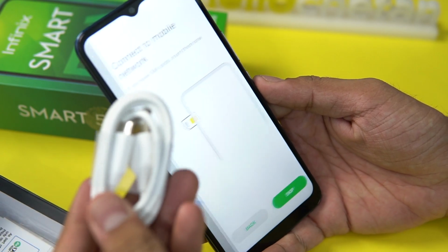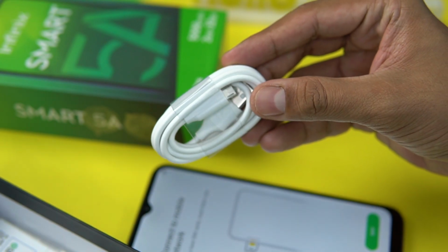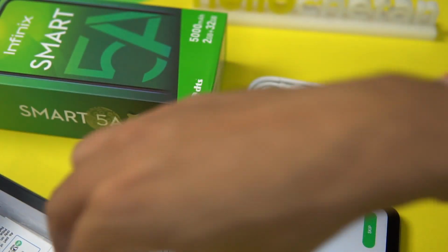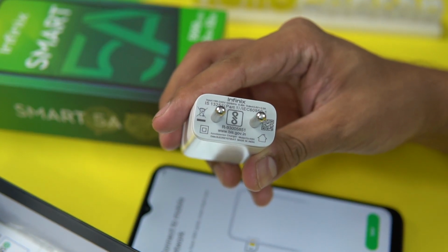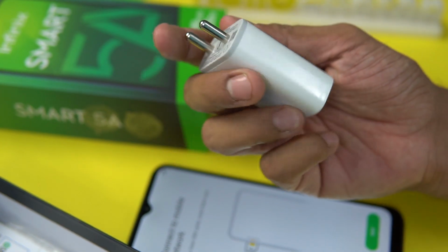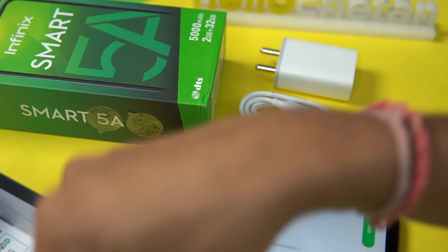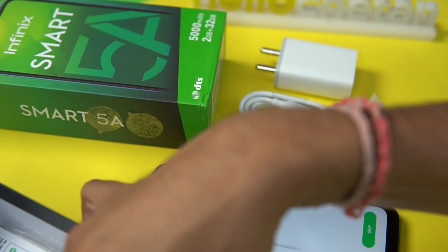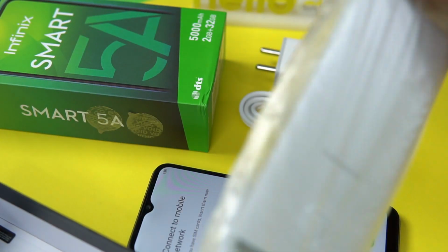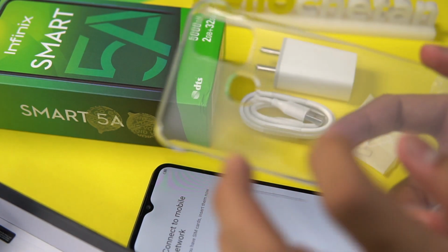Now inside the box, what you see is the micro USB cable, first of all, indicating obviously, as I said, it has micro USB, not type C. Now you have the 10 watt charger inside the box. That's 5V2A, and that's the maximum charging speed that is supported, and that's coming inside the box itself. And you also have the SIM card ejector tool, and apart from that there is a transparent plastic cover. It's not a rubber cover, it's rather a plastic cover that you're gonna get here.